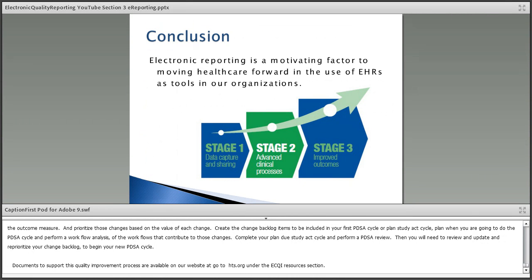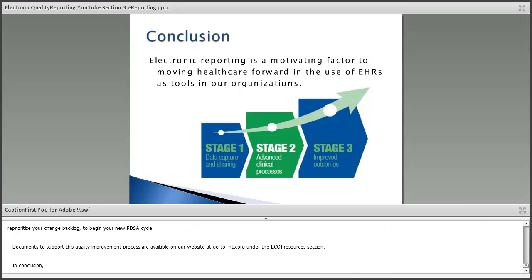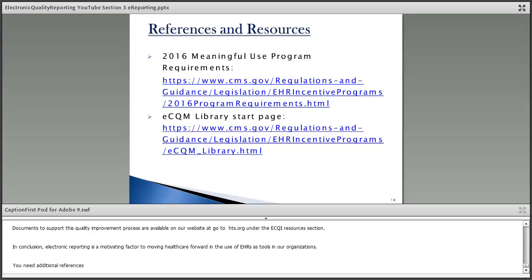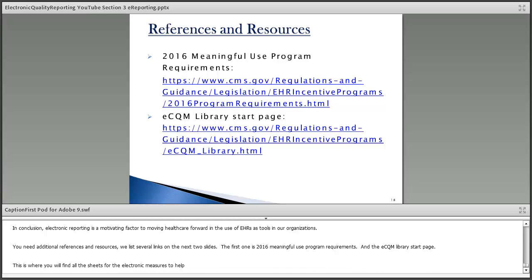In conclusion, electronic reporting is the motivating factor to moving healthcare forward in the use of EHRs as tools in our organizations. If you need additional references and resources, we've listed several links on the next two slides. The first one is the 2016 Meaningful Use Program Requirements and the eCQM Library Start page. This is where you will find all the specification sheets for the electronic measures to help you identify the necessary data elements for your report.